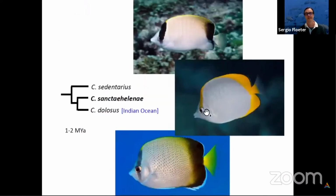We have another interesting group here, some butterflyfishes like this group here, that probably came in the last 1 to 2 million years from the Indian Ocean. So this is interesting that from the Indian Ocean, sometimes some species enter the Atlantic, and this is very nice to understand. The Benguela current sometimes allows this passage here from South Africa and so on. So it's very nice to study these influences here.